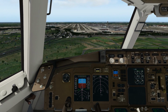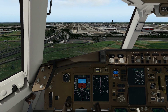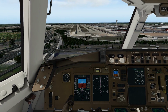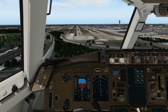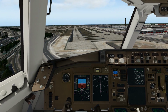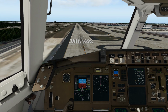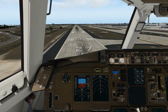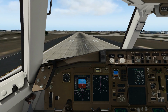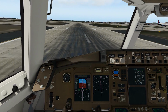500. There we go, looking good. Right over the highway. There's that 7-knot crosswind. Now we got the correct winds. I'll kick that left rudder over as we come over the piano keys here. 50. 50. 40. 30. And there's the 20, left rudder. 10. There we go. Let it fly down.